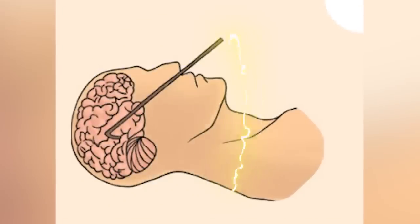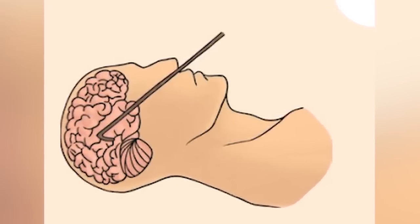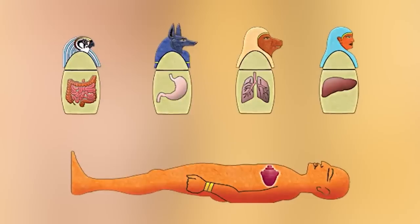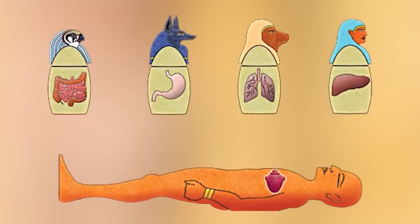Well, first things first, the brains? They gotta go. They would remove the brain with a large spike and sort of mash it up there and well, then they drain the contents from the nose, which that is just disgusting. Stomach, colon, and lungs, well, those won't be needed in the afterlife either, so they gotta go too. But the heart stays though. That's where the soul is.